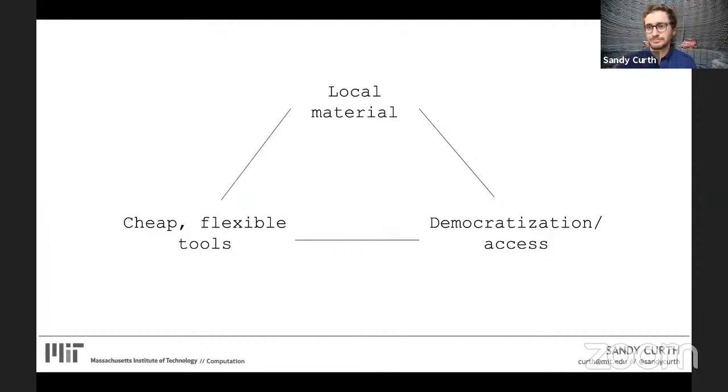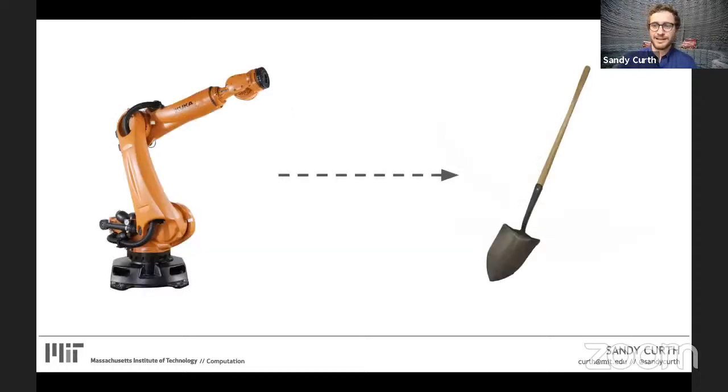So, just the general overview, my work revolves around local material and the flexible, cheap tools that can be created to make it more accessible to people who can actually utilize this technology for something productive in their lives that they need. This is a funny thing to say after these previous presentations, but my work is largely about turning this complicated thing we call a robot into a much more useful thing we call a tool that everybody understands. And I hope we can make a few steps towards that.